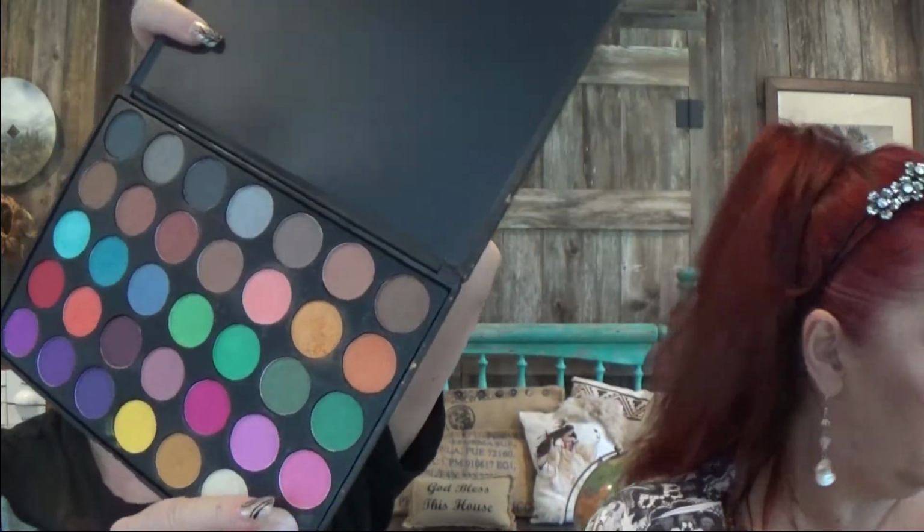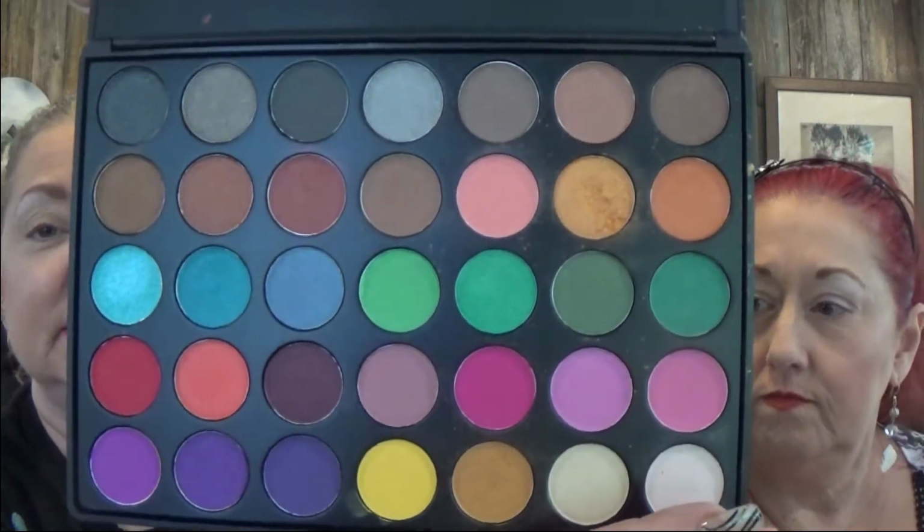Okay, and on that happy note, we are doing one palette, two looks. And today, zippity doo-dah. Show them what we're doing. Yeah, we're doing Morphe. Let me see if it has a... Whoa. Oops. 35A. That's this one here.